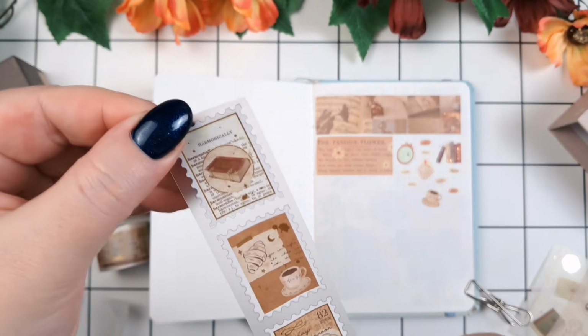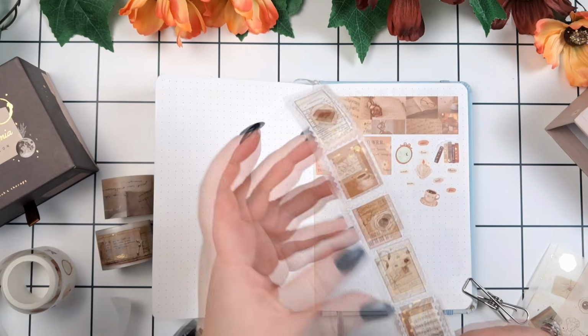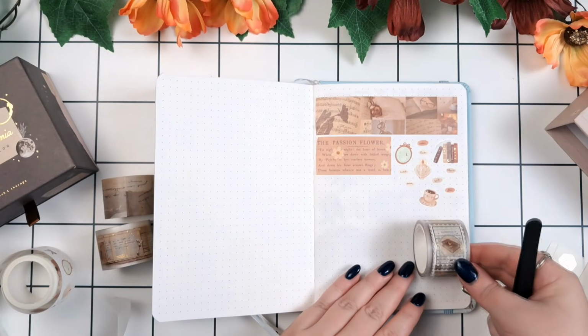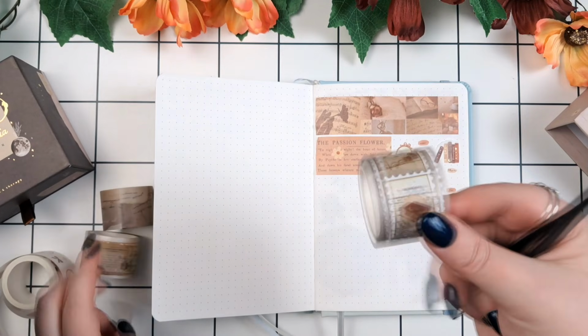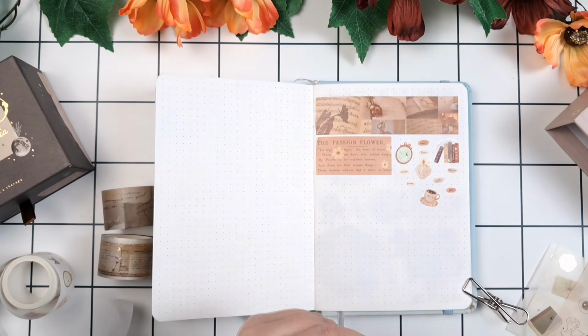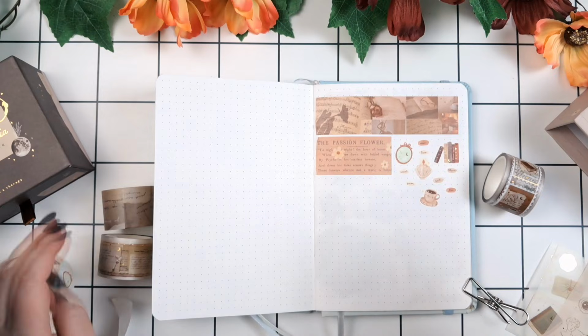Oh, these are so cute. I feel like I should leave this to be last. Maybe we should add them here. I don't know. This being in this orientation made me kind of confused, but that's okay. We will figure this out.